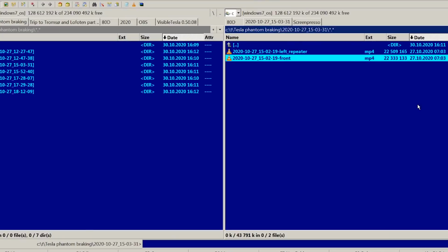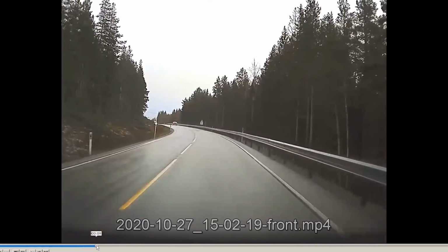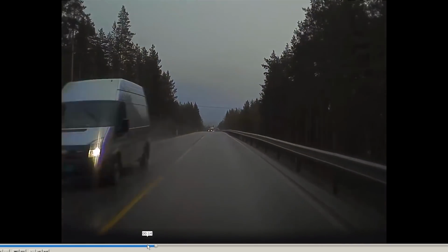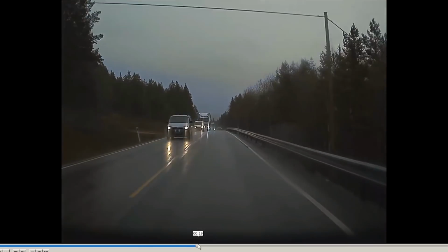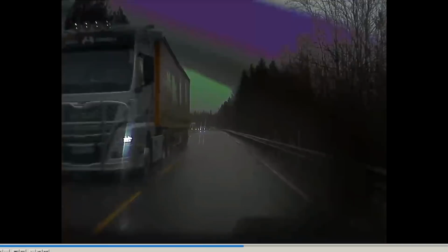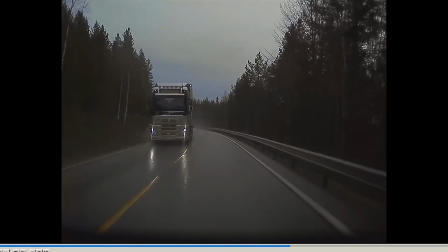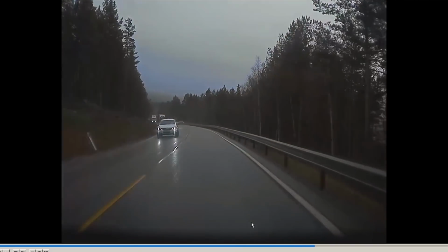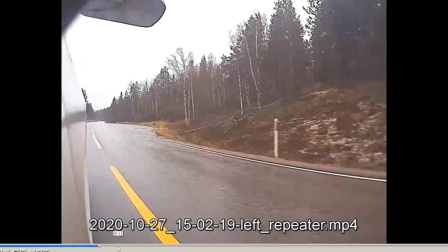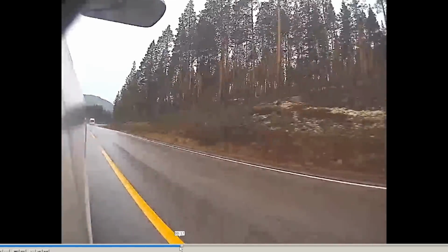But okay, and then we have to look at the front here. So this one also, it was in Østerdal, and there was a bunch of cars coming. And I don't remember which one triggered it. No, it wasn't the van. It's usually a truck that triggers it. I'm not sure if it was this one, because you don't see the speed here, and it's hard to see how hard it brakes. I want to show you the left repeater, which looks something like this. Okay, once the car passes, that was the van.